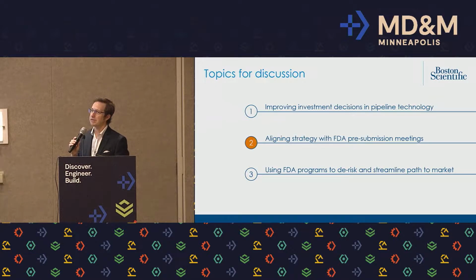So once you have that putative strategy, once you have internal alignment on what the design might look like and what claims you want to make, it's time to communicate with regulators to align on strategy, expectations, and requirements. In that way, you're better informing how much the project is ultimately going to cost, but also what your return on investment timeline looks like. And so communicating with the regulators early is a way to increase the confidence in the early assumptions that have been made through the early diligence process.